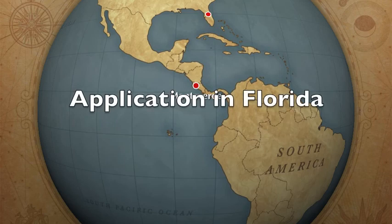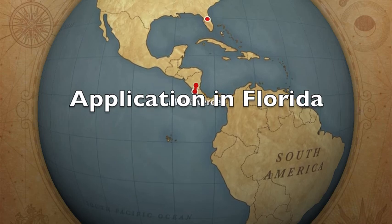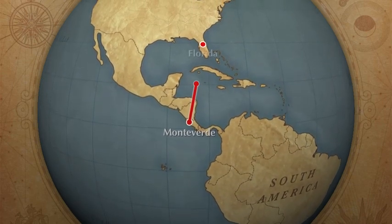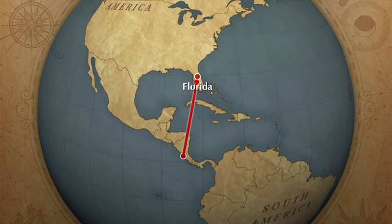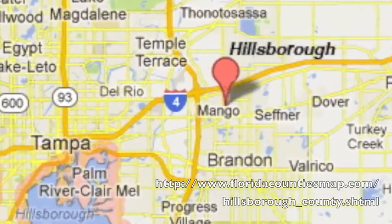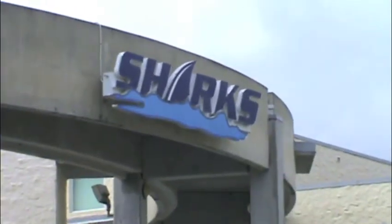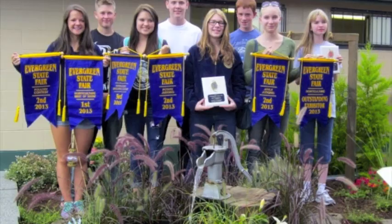With average volatile solid reductions of 88.72% and BOD5 reduction of 93.49%, as seen in Monteverde, if the outgoing waste for an average-sized Floridian high school could be treated, it would lessen the burden the city water treatment plants have to handle considerably. Hillsborough County, a prime example of a Floridian school district, has branched to include many different programs, including culinary arts, driver's education, and even agriculture.